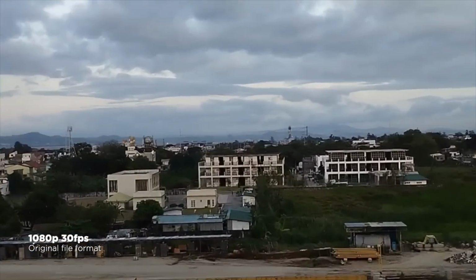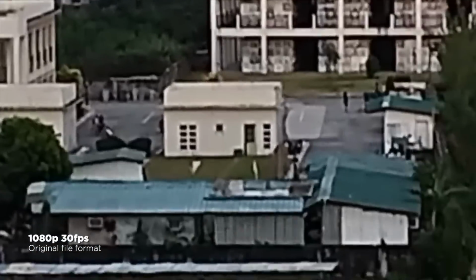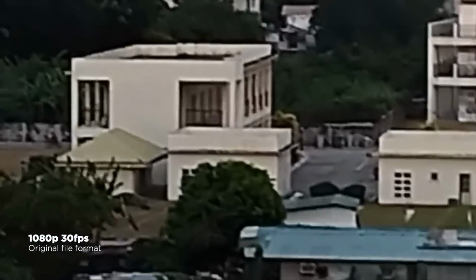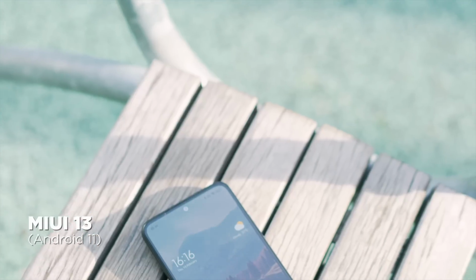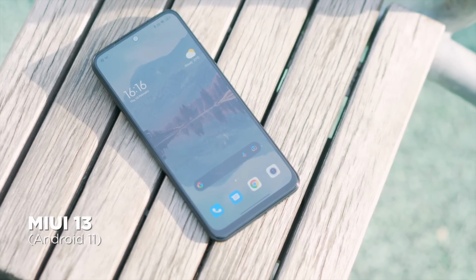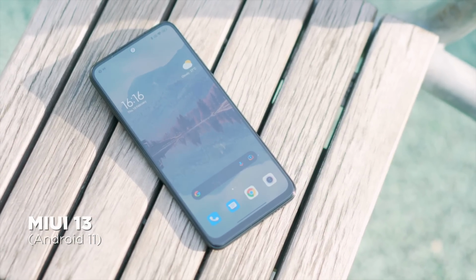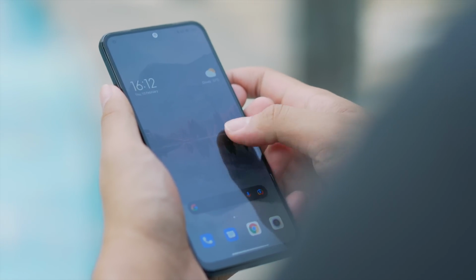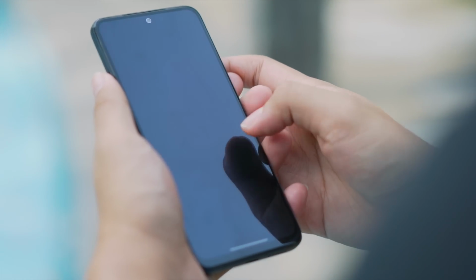HDR on the other hand can be underwhelming, no OIS or EIS in here, making handheld videos look shaky. Do take note of that. Now when it comes to software, the Redmi Note 11 runs on MIUI 13 based on Android 11. There are bloatwares right off the box, though these apps can be removed if you don't use them.